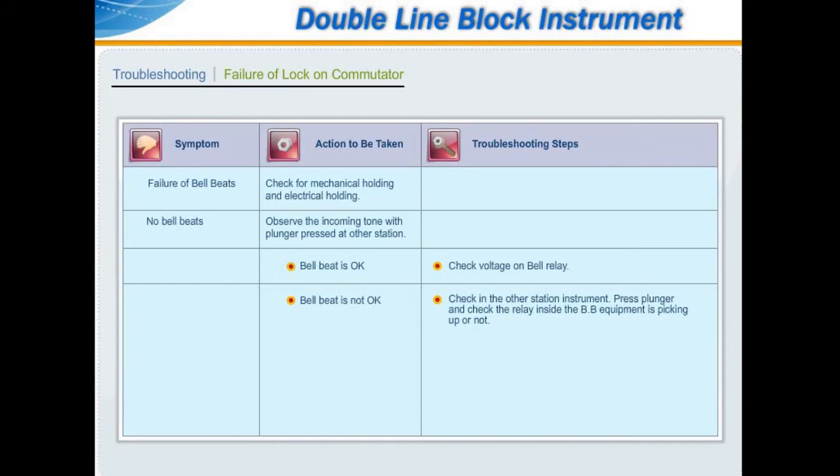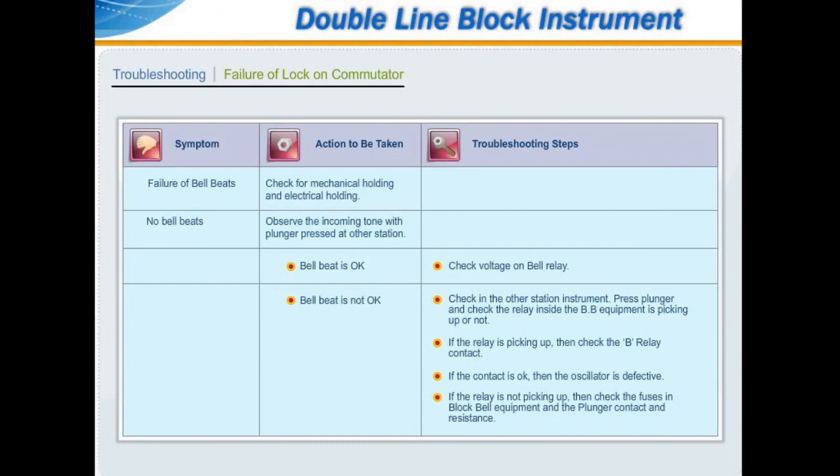check the other station instrument, press the plunger and check whether the relay inside the block bell equipment picks up or not. If the relay is picking up, then check the bell relay contact. If the contact is OK, then the oscillator is defective. If the relay is not picking up, then check the fuses in the block bell equipment, the plunger contact and resistance.